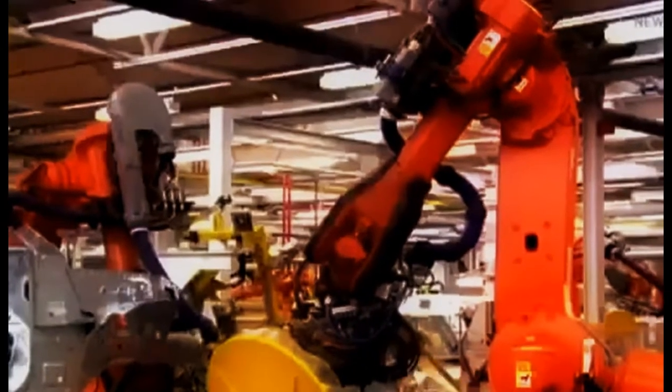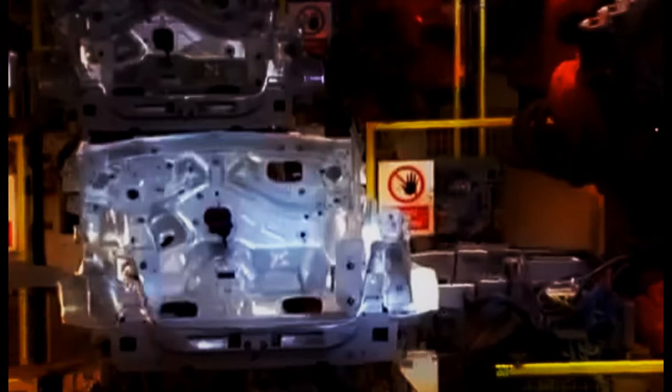Pete Allen oversees the army of robots to reinvent this iconic brand. You can program them to put a set of spots in certain positions and they will continue to do that, and those positions will be exact, they will be as they're programmed, and they will be repeatable with no variation at all.